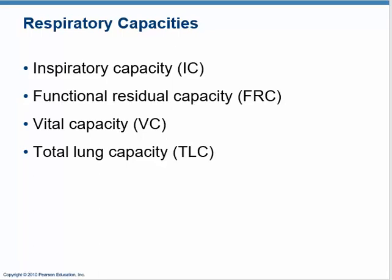I've already mentioned the functional residual capacity. That is the residual volume plus the expiratory reserve, because functionally it's what's residual, what's left over in the lungs at the end of a normal expiration. The inspiratory capacity is the tidal volume plus the inspiratory reserve, because it's the amount that you can breathe in after a normal exhale. So there's the amount that you do breathe in and the amount that you can, but you normally don't. Those together are the inspiratory capacity.